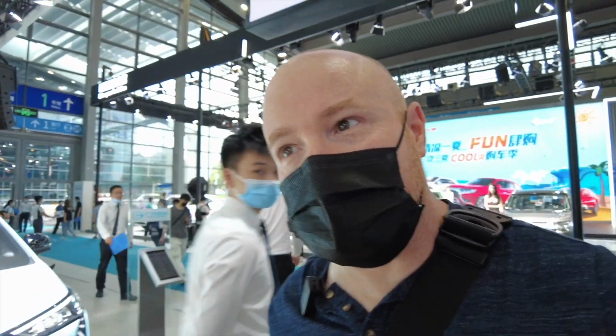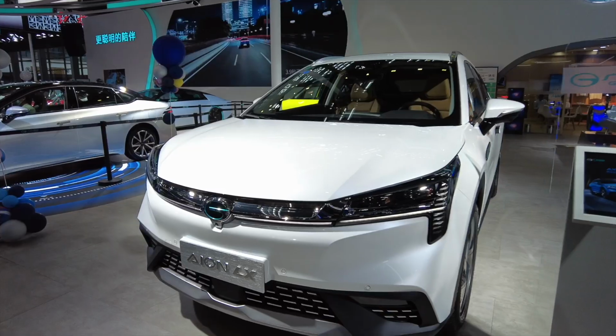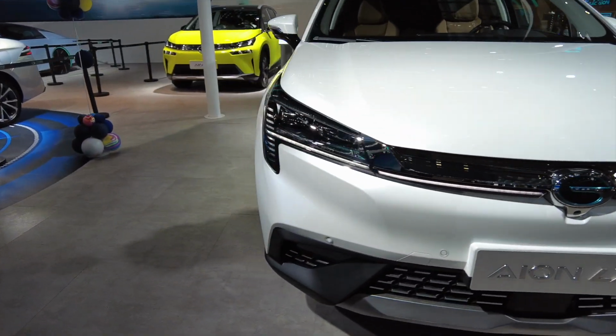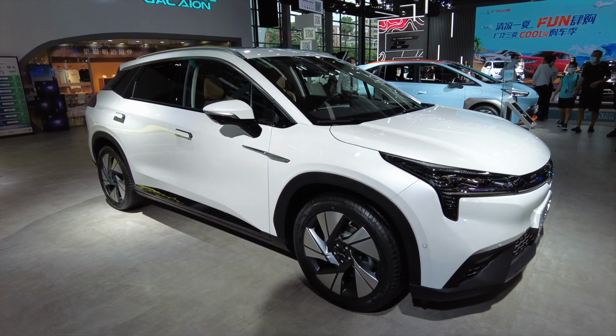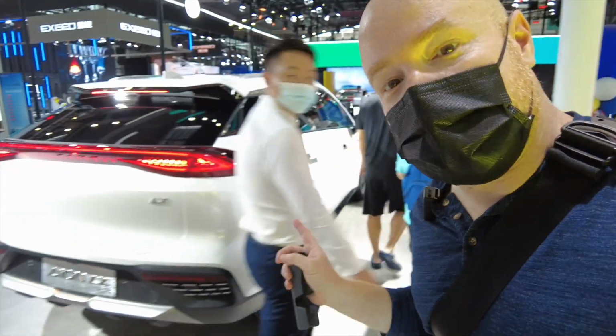Alright, I gotta talk about this. This is Aion. Aion is a sub-brand of GAC, Guangdong Automotive. And they're making waves. This is their electric car brand. And I see a lot of these as taxi cabs, but I'm also a big fan of them. I think that they're really beautiful cars. They got a number of different brands. This one here, this is the LX. This is their big one.